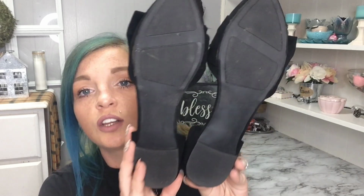I also found a couple cute pairs of shoes. These legitimately looked brand new. I did wear them around Goodwill. It might be gross, but I had little socks on, and I just slipped my feet right in them and wore them around. These are the Lauren Conrad. And they got this little bow right here. It's not gross, though. But they have this little bow right here. And it's just so cute. I thought this would be really cute just to slip on with anything.